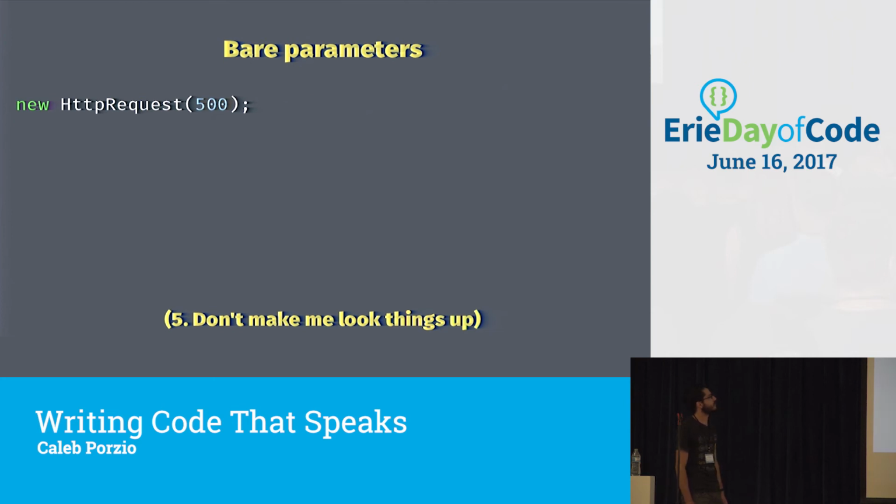All right, here we're newing up an HTTP request, and we're passing in 500. This one's a little harder to figure out. What would 500 be? Is that a pagination threshold? Is it the number of requests? It's probably a timeout, but I'm not sure. In this instance, let's say that you don't own this class and you can't add yourself a static factory or something like that. What do we do here?